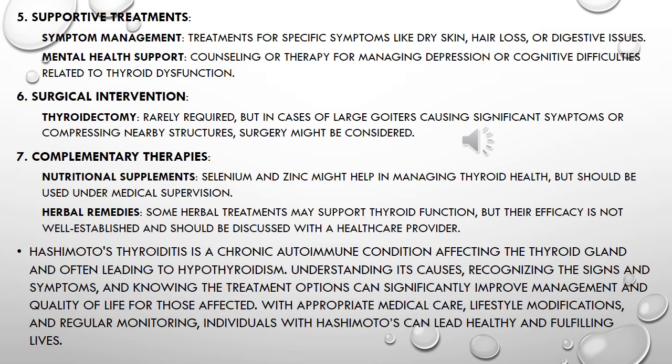5. Supportive treatments. Symptom management: treatments for specific symptoms like dry skin, hair loss, or digestive issues. Mental health support: counseling or therapy for managing depression or cognitive difficulties related to thyroid dysfunction. 6. Surgical intervention. Thyroidectomy: rarely required, but in cases of large goiters causing significant symptoms or compressing nearby structures, surgery might be considered. 7. Complementary therapies.